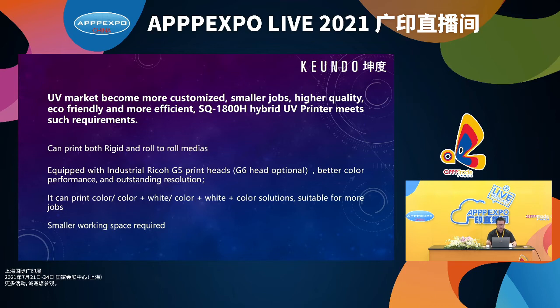As we equip with industrial Ricoh Gen 5 or Ricoh Gen 6 printheads, it's got better color performance and outstanding resolution. With our UV hybrid printer, we can print color, or color plus white, or color plus white plus color, the multi-layer solutions. So it's suitable for more jobs.